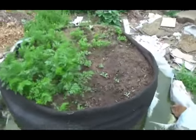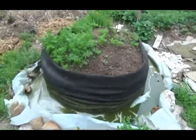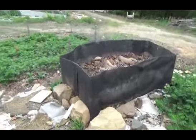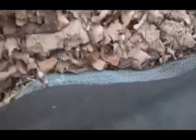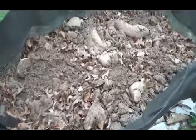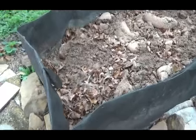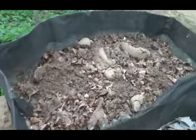But I want to talk about my carrots and why they're growing in a pot. The reason I'm growing them in a pot, and also over here, this isn't really a pot. This is hardware cloth, wire mesh, with landscape fabric around it, and it's just filled up mostly with native soil. I'm trying to amend it with leaves here, but as you can see, it's kind of like a giant pot, right? And as a matter of fact, if I would have thought about this first, I wouldn't have. This is an expensive pot.